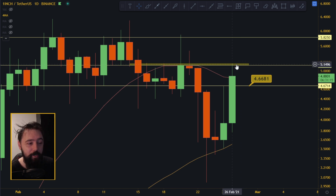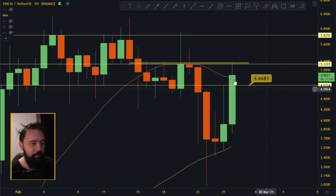I know we have not broken all this part over here, but we are above the 20 moving average, and that's very bullish, especially on the daily, right? After that, we should look to break the 5.1 line over here in this small area and get above that, because that's been holding us back for a long time.